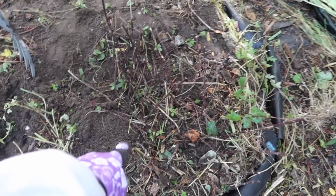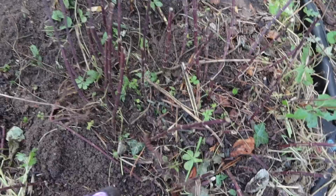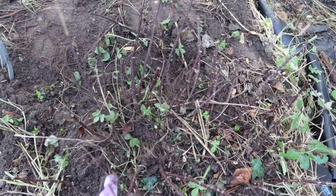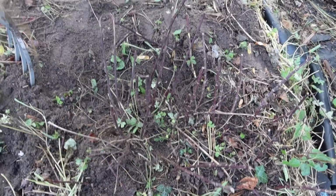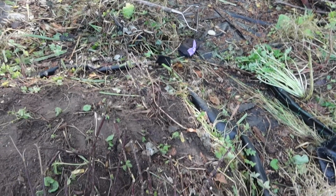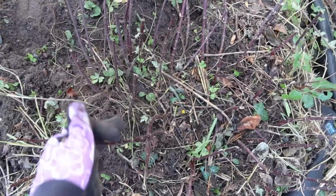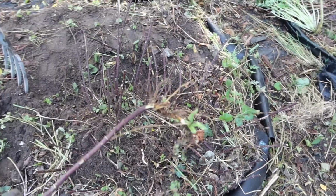I don't know what this is. I feel like it's not a weed. I feel like it's something that's been put in here on purpose. It probably grows into something amazing, but it's very invasive. The roots are absolutely horrendous. Oh, here goes my glove. Yeah, so this needs to come out. It's taken over the whole bed. I don't know what it is.